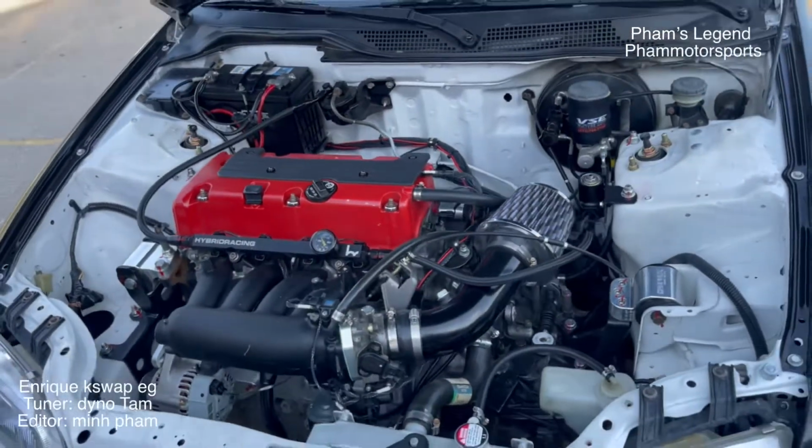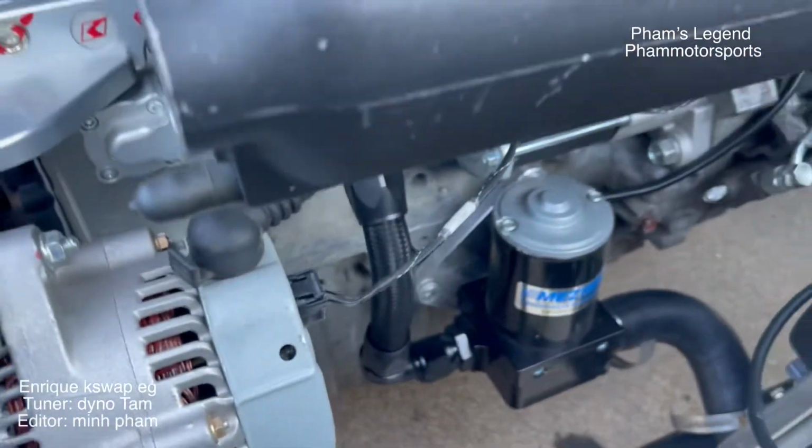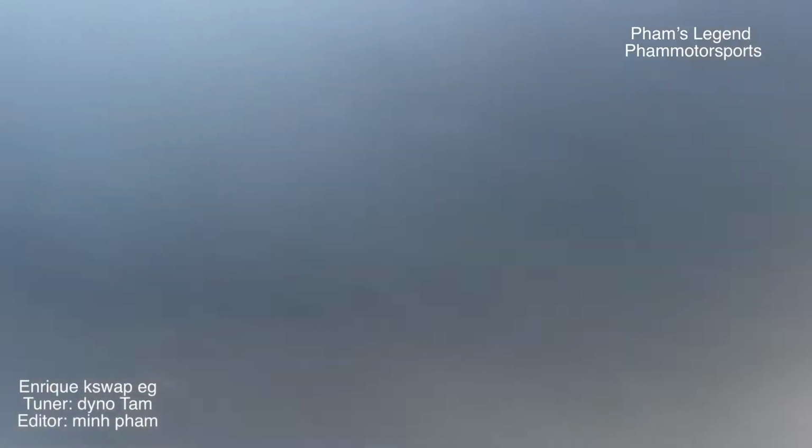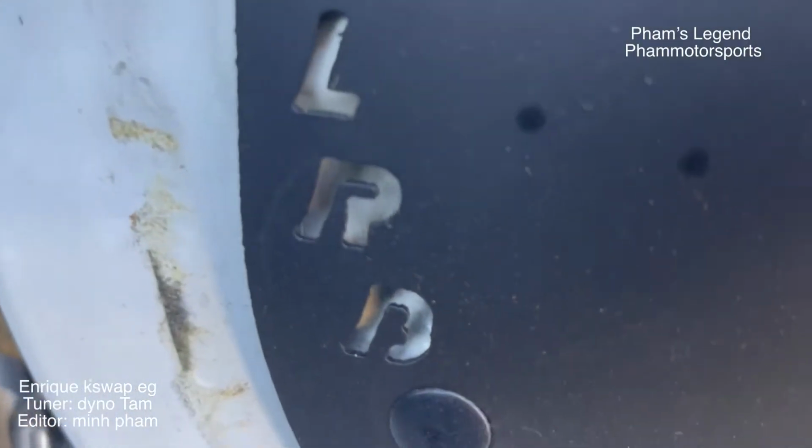Very, very good job. It's okay tune. This is a nice one. LRB, huh? Aluminum, huh?